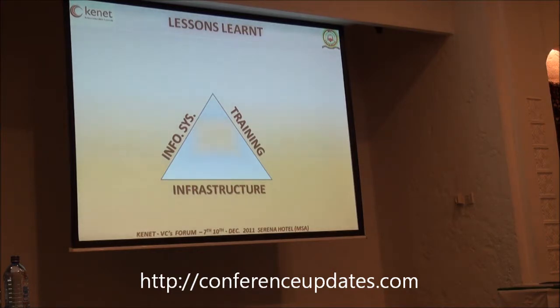I think here you'll agree with me that information systems cannot work on their own. If we are to succeed, then we must first of all have infrastructure. And I think this was clearly spelled out in the earlier discussions. We also need to have training along, so that at least we complete that triangle of interaction.